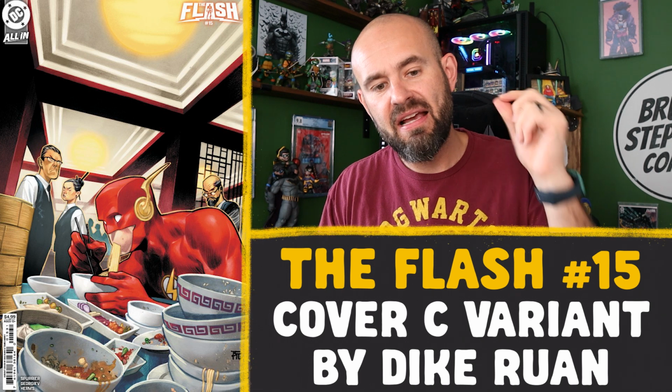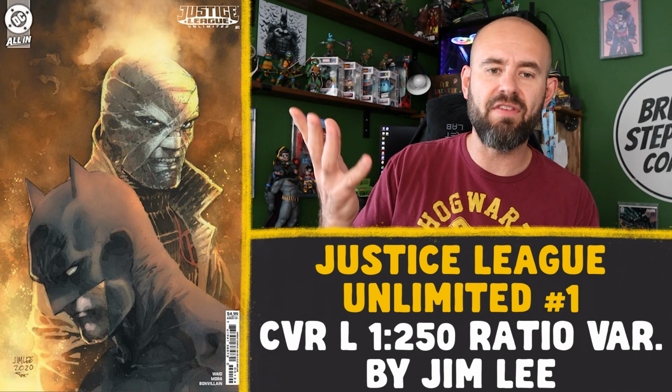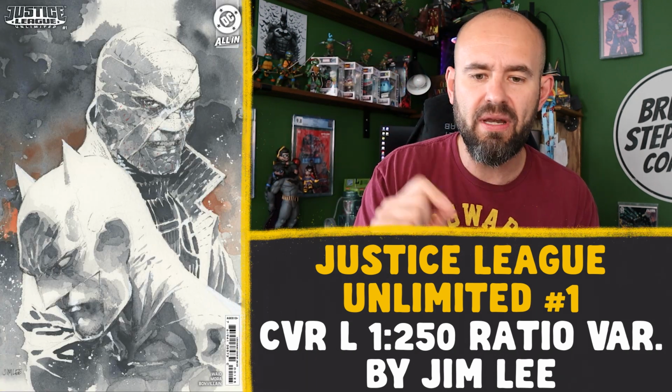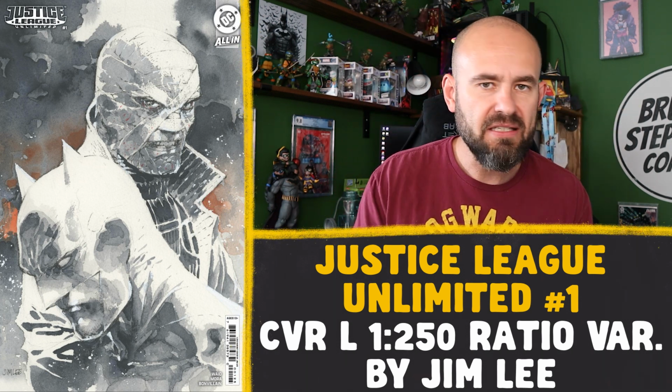Next up, we got 2 covers. This is Justice League Unlimited issue number 1 with the cover M variant. This is obviously done by Jim Lee. I shouldn't say obvious because it wasn't obvious to me at first, but this is also a cover L, which is the 1:250 ratio variant, which is a black and white just of the same cover. And yeah, done by Jim Lee.